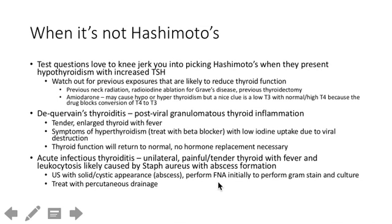And let's say they want you to answer, how do you manage this? The best thing to do would be to order a fine needle aspiration in order to get a Gram stain and to culture to see if you can grow bacteria. And then obviously you're going to want to do antibiotics, probably something that covers staph aureus like vancomycin. But the best treatment option is going to be percutaneous drainage, where IR comes in and puts a needle in and a tube, and basically the person has to sit around for a week or so probably with a drain out of their neck.